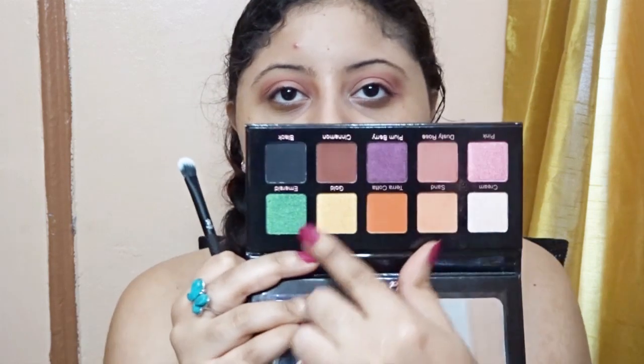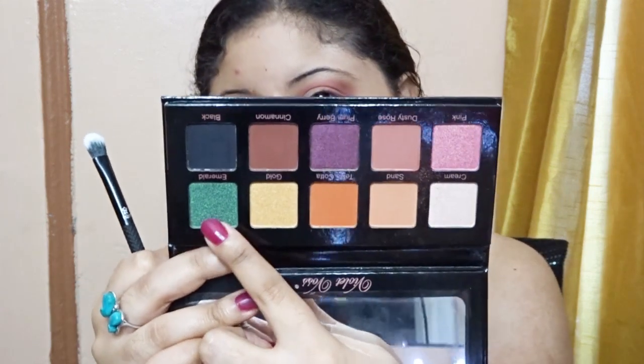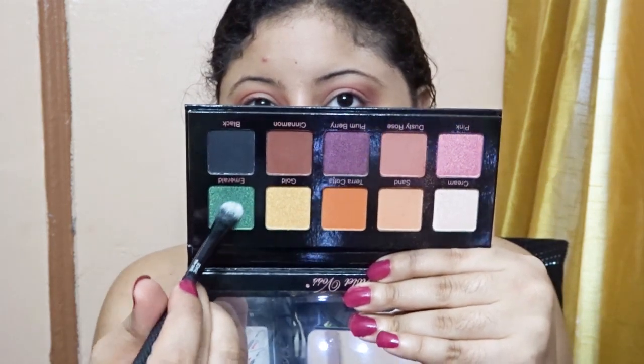Okay, so for a bold color, now I'm gonna use the shader brush that came in the kit. And I'm gonna go with this green color, right? Sparkly green shade. And this one is called Emerald, right there. It is super pigmented, which I love.